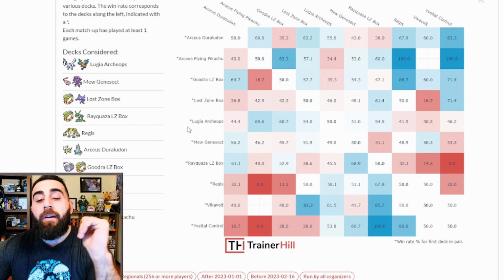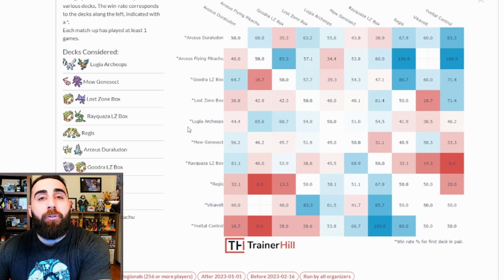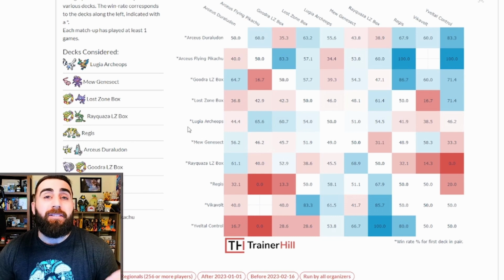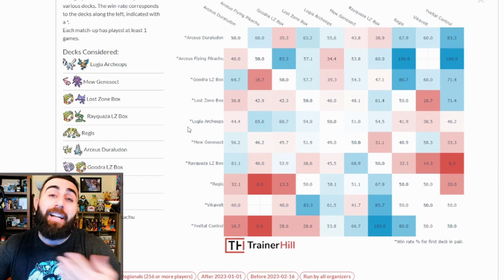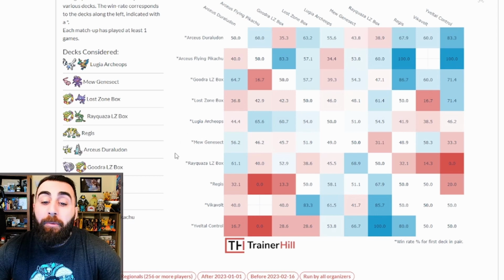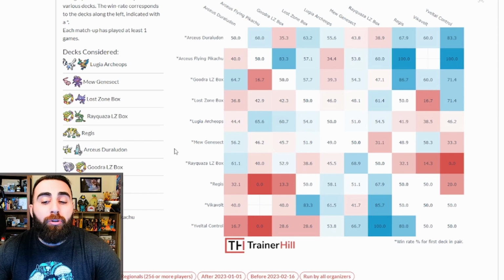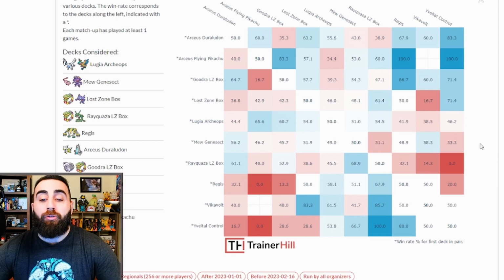But I still think being neutral or slightly favored into everything is actually good, because you don't really take any super hard losses and you have a chance to win against everything, and I do value that a lot. Mew Genesect is another deck that just is good against most things. The thing you're worst against is Lost Zone Ray. Again, you don't really handle a lot of single prize decks too well. You're slightly unfavored against Regis. You don't do well at all against Control.